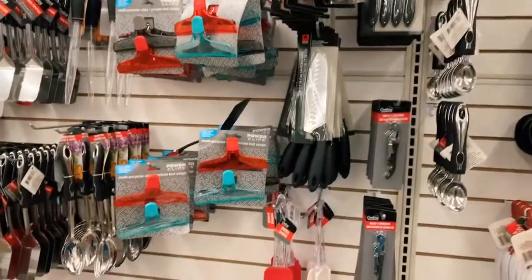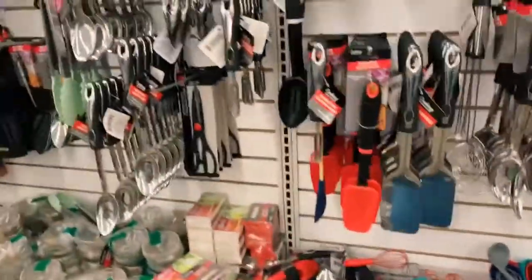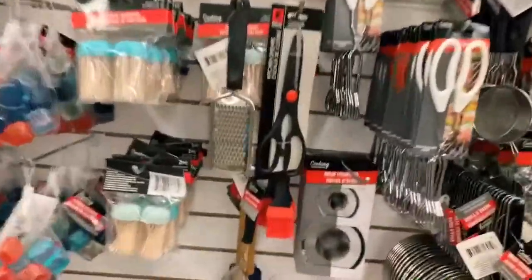I'm trying to look for the little brush that you can put like butter on, and I don't see it in here. Actually, let me know if you see it, if I passed it. Oh yeah.